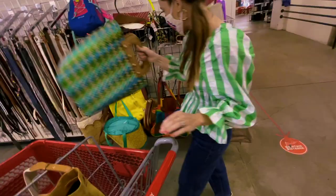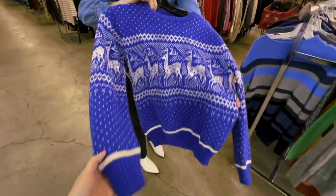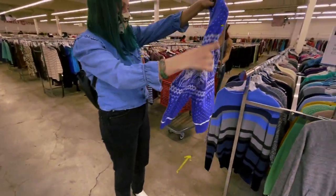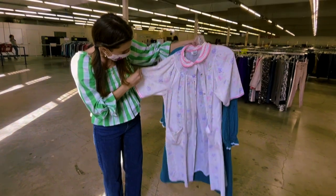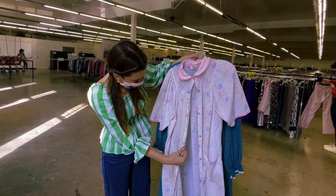Kristin just found this vintage llama sweater. I'm dying right now. So cute. You have to get that. I mean, it's adorable. Isn't that cute? I like that. It's a pretty color. And then this one. Oh, that's adorable. Cool. Granny nighty. Looks like there's some discoloration though.